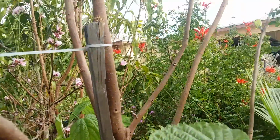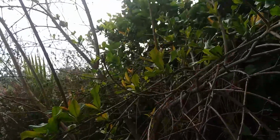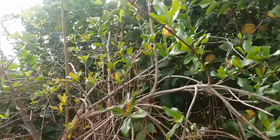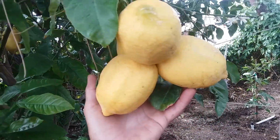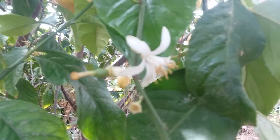This is a Shangri-La. This one's just waking up. Pomegranates, all your pomegranates should be waking up or real near this stage. Citrus, lemon, of course he's got lemons. Lemons from last year, and he's getting his new fruit now. Wow, the smell of this one. Well, I'll tell you what.